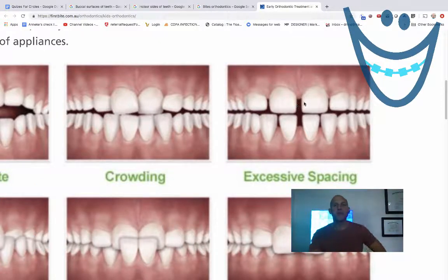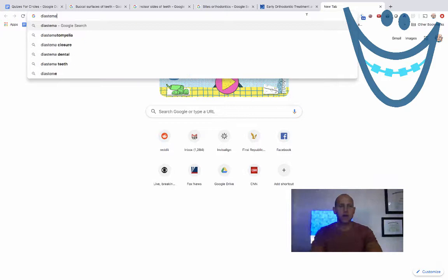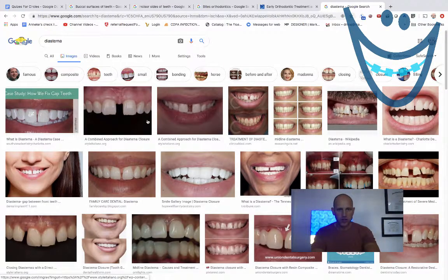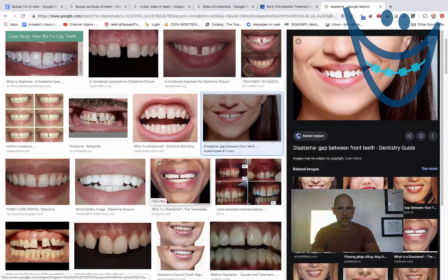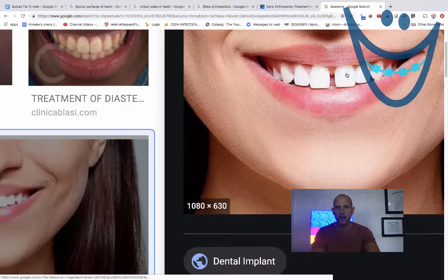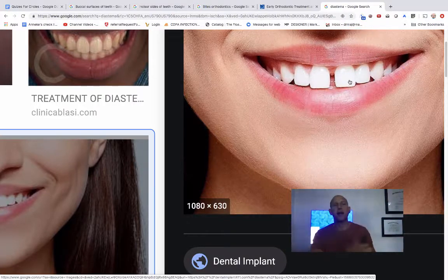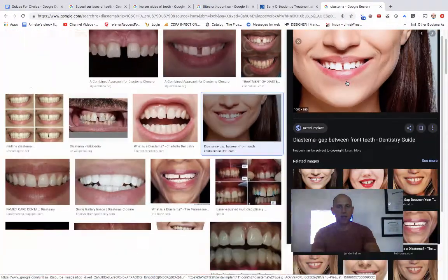We call space between the two front teeth the diastema. And with diastemas, let me just Google diastema. Here we go. So here's a diastema. Here's someone with a diastema. You can see they have a strong space between their two front teeth. And studies show that with diastemas, when you close the diastema, if they don't wear a retainer, it's going to open back up. And it will come back really quick.